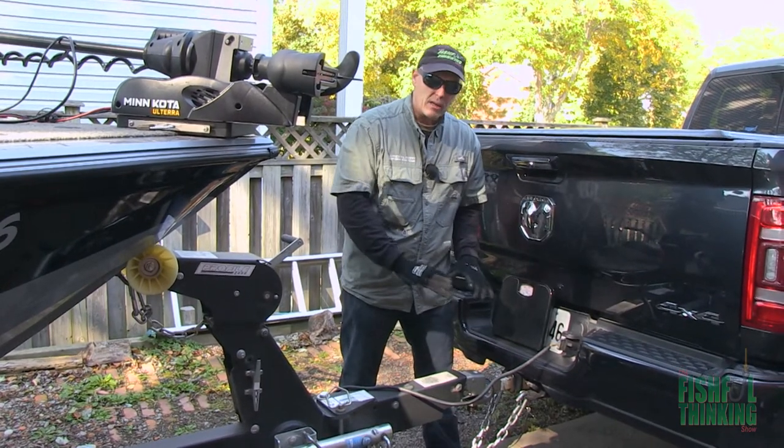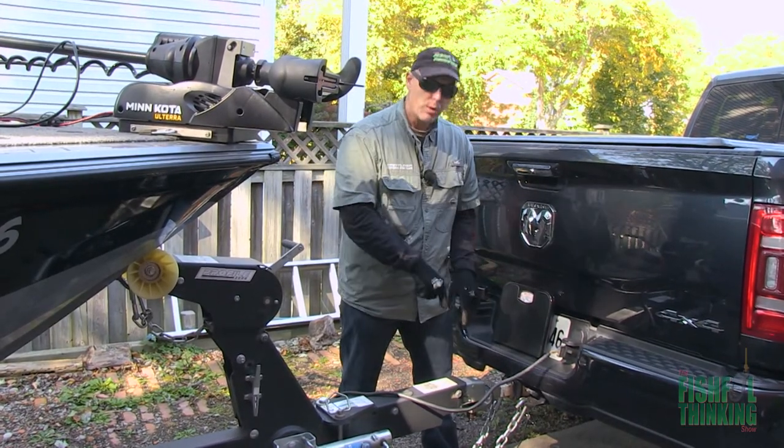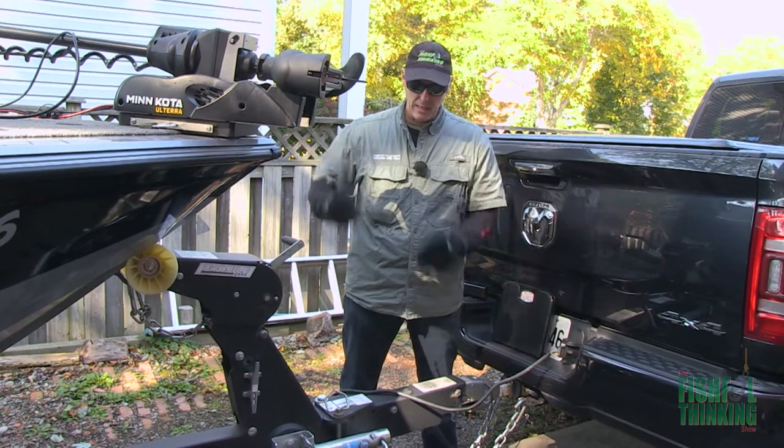You need tongue weight. My rule of thumb, for every foot of boat, I want 10 pounds of tongue weight on this. So 20 foot boat, 200 pounds of tongue weight. That absolutely stops that boat from losing control with the weight being off balance.